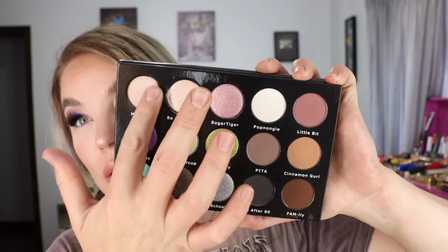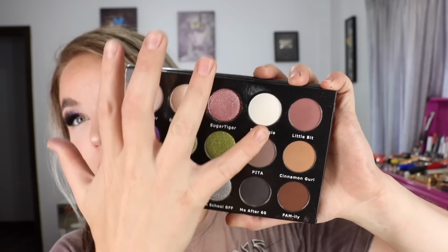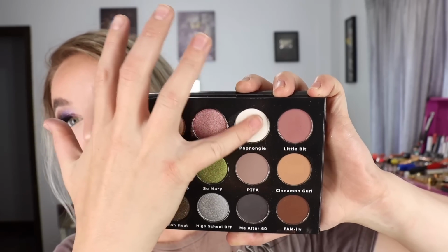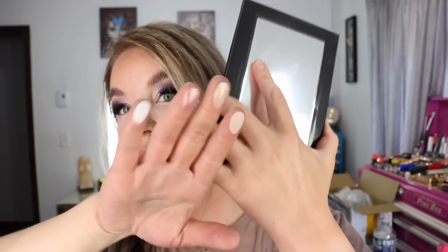The mattes are pigmented. I have very little fallout, and the shimmers, you can tell there's quite a bit of mica in them, and they're very, very metallic. But I had, again, very little fallout with this palette, if any. I don't think I hardly got any fallout with it. They blend out really nice. It was super easy to use. Nice pigmentation, so you can see those really pretty shiny shades.